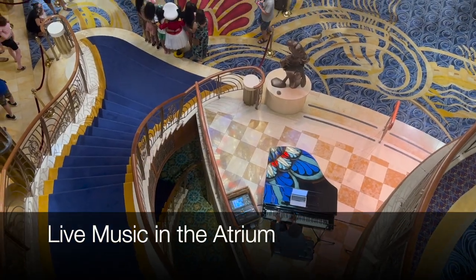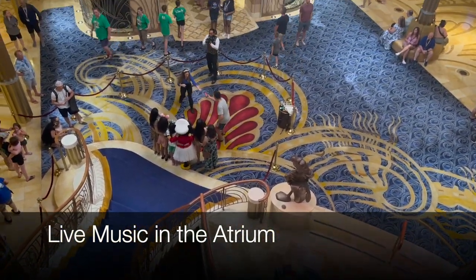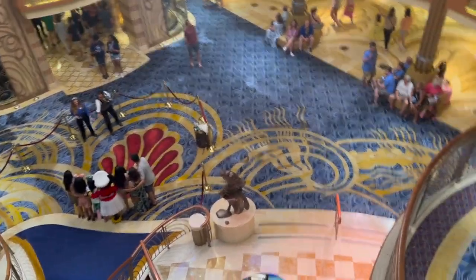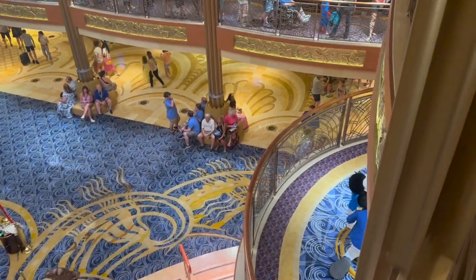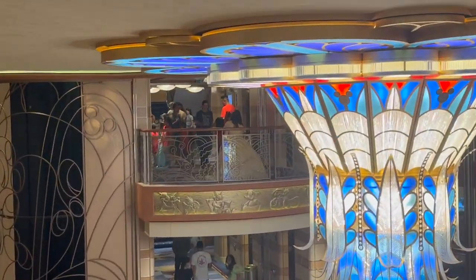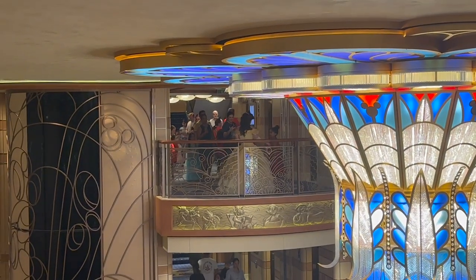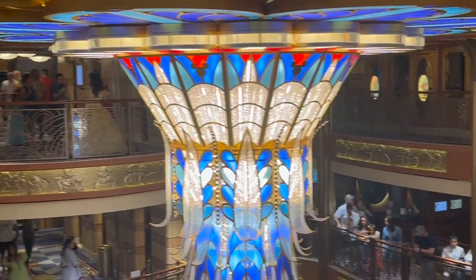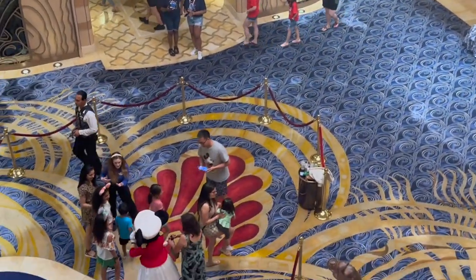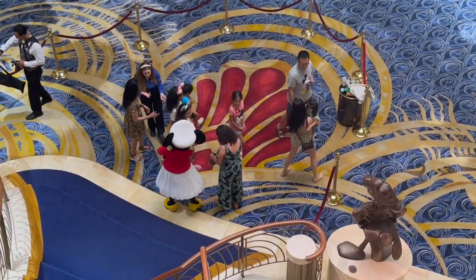So we have live music. We've got characters out getting pictures right now. We have Minnie Mouse down here. Mickey Mouse is over here. Tiana, and then Belle is across the way. Look at this. Awesome. It's beautiful. Minnie Mouse looks so pretty.